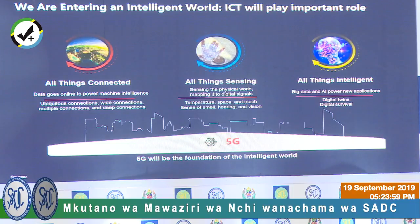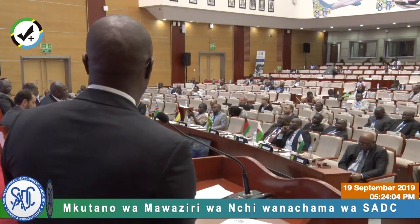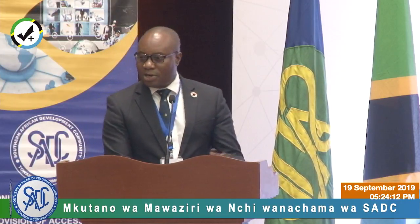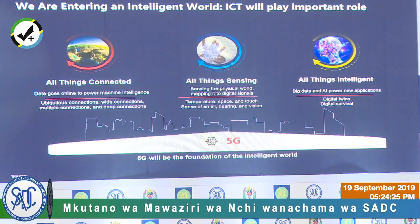Well, today we are moving towards what we call the fourth industrial revolution. It's the revolution which will be empowered by new digital technologies. There will be new connectivities, AI, cloud computing, Internet of Things, and so on. We call it the intelligent world, the intelligent era, where everything will be connected, everything will be sensing, and everything will be intelligent.